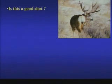Okay, real quick. Is this a good shot? What do you guys think? Is this a good shot? I see you guys shaking your head no. You're right, that's not a good shot. But get back to what we were talking about at the very beginning.